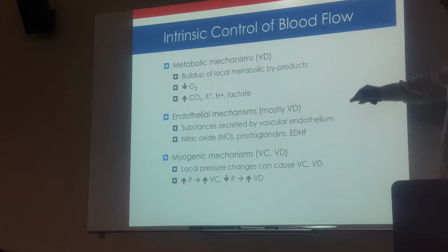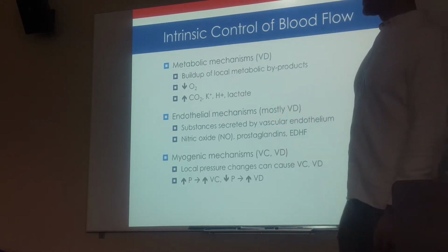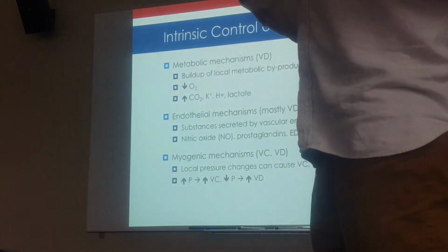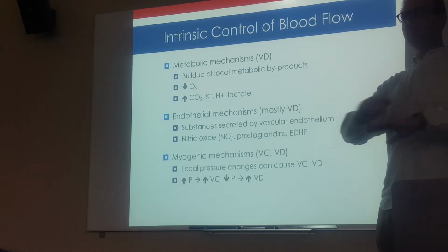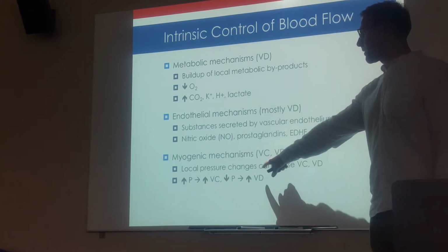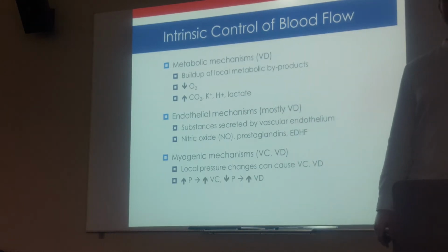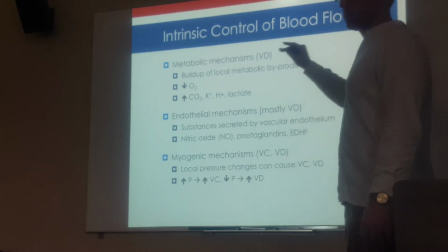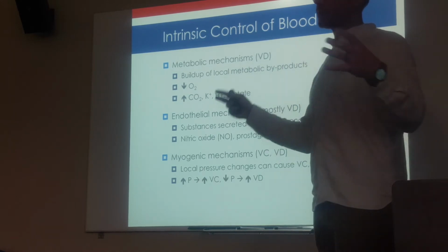Okay, and this is just breaking it down. And so, again, for endothelial cells, they will actually secrete a number of different things that act on the smooth muscle and cause you to vasodilate. Okay, it does respond to chemicals as well. And then this one is done by local pressure changes, just to try to keep flow constant. So this one's goal is to keep flow constant. These can allow for more flow. Okay, and all of these are intrinsic controls for blood flow, meaning that they will control blood flow in a very small region.